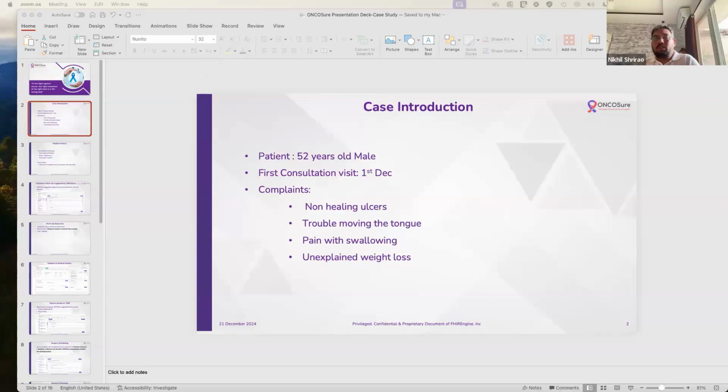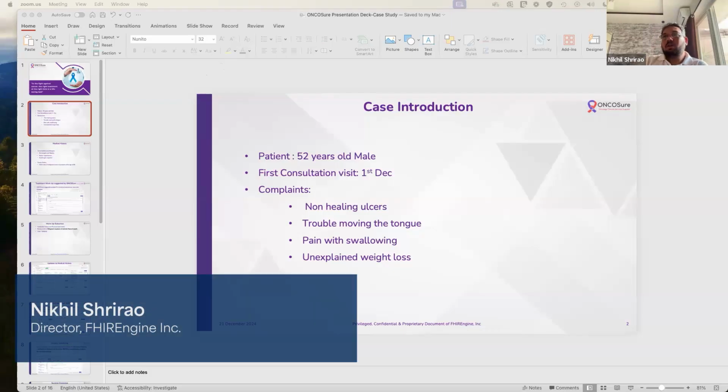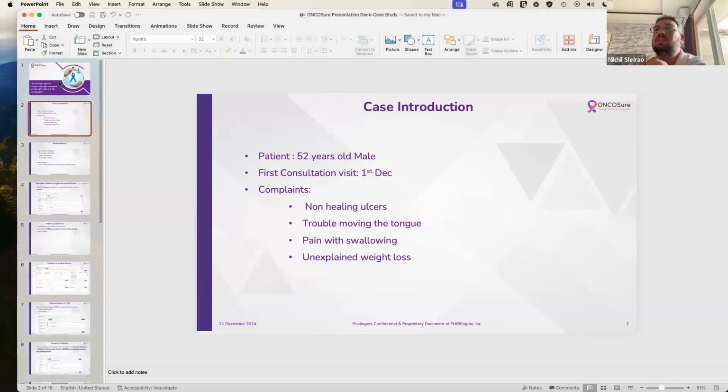So first of all, thank you so much, Dr. Nikesh, Dr. Sanghvi, and thank you so much to NCG for giving a platform to showcase how OncoSure can benefit oncologists and how it can be used for clinical decision support. Instead of talking about the features, we decided to go through it in a case study manner, where I would be presenting a case study that was done on OncoSure and how that case was implemented.